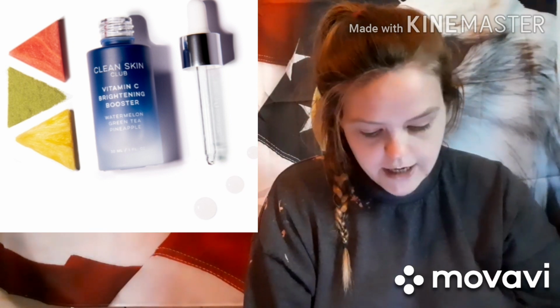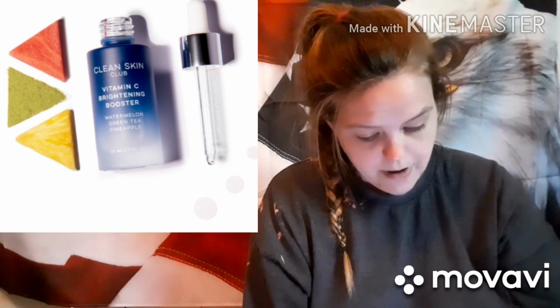Green tea extracts come together to create the ultimate all-in-one serum. Our vitamin C brightening booster brightens the complexion for glowing skin, protects against UV damage, and helps reduce eventual signs of aging. Additionally, it works well with acne-prone skin due to powerful antibacterial and anti-inflammatory properties in pineapple enzymes and green tea extract. Add to your moisturizer or night cream for a vitamin C boost or use alone as a serum.